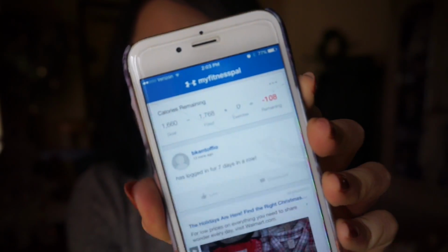But I do use MyFitnessPal. So this is what it looks like. This is really the only app I've ever used. Some people use My Macros Plus.